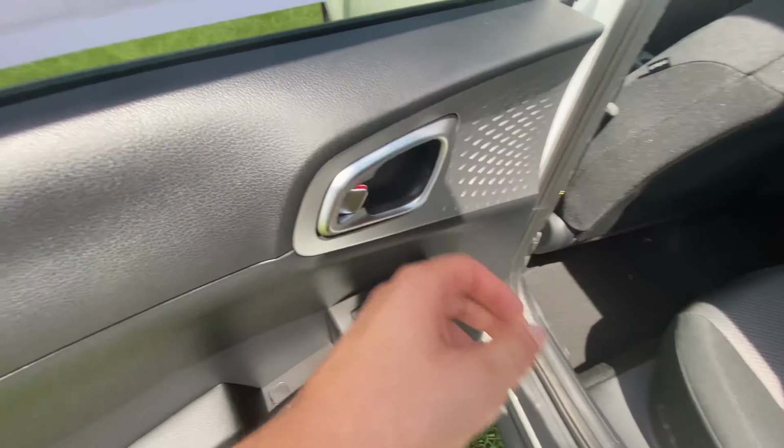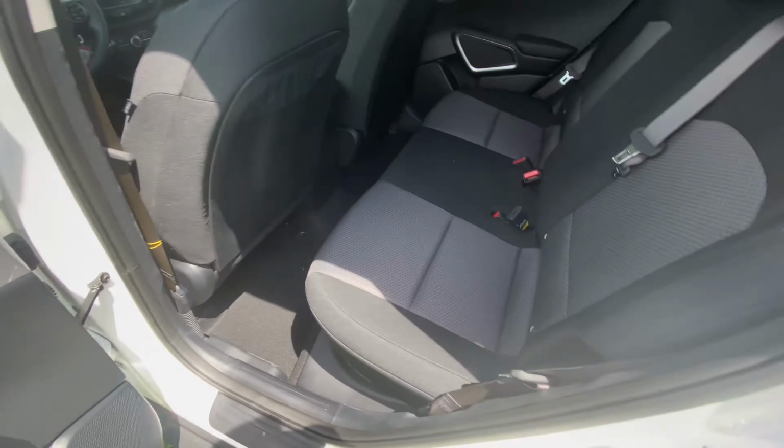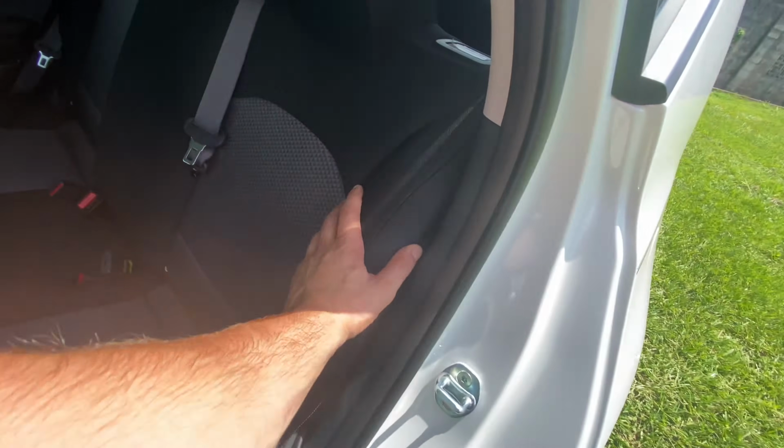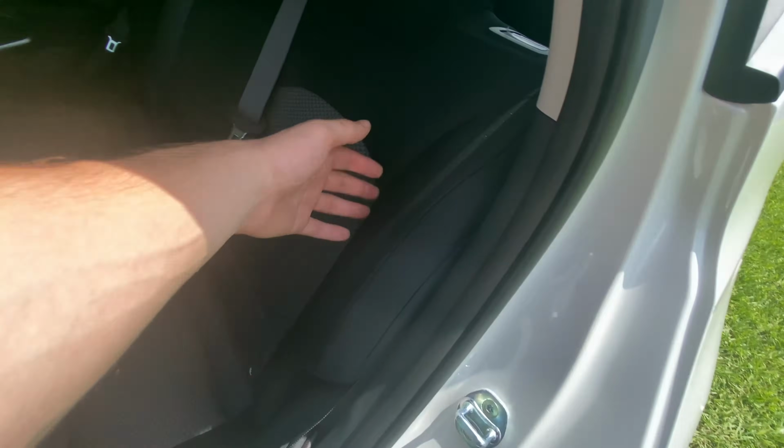Another aluminum door handle, very high quality with a little aluminum area over here. Very impressive overall. As far as seats, just regular cloth seats. The seats do go out all the way to the door frame, so it's going to be pretty comfortable overall.